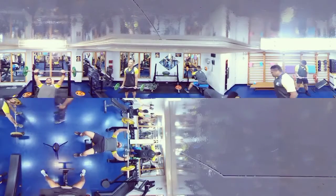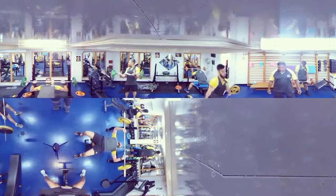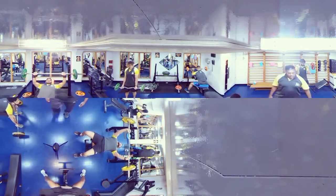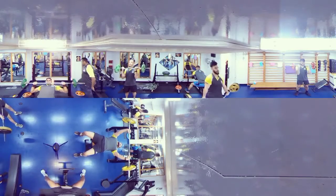Considering the long time the ship sails at sea, the ship also has a fully equipped gym where the crew exercise under the guidance of naval physical training instructors.